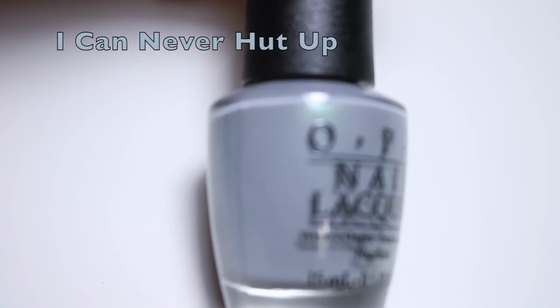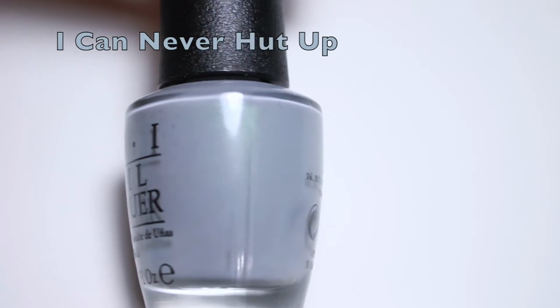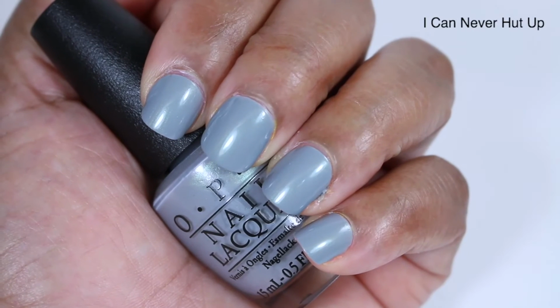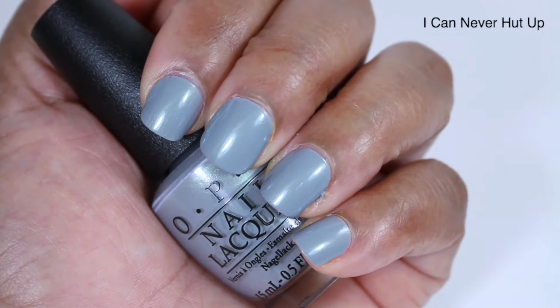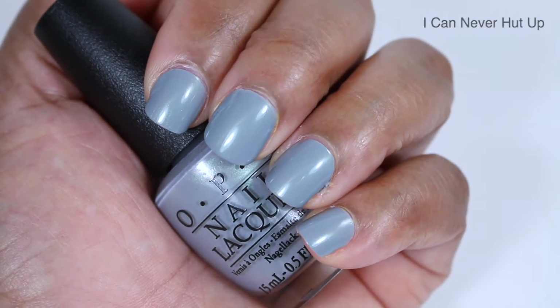This next polish is called I Can Never Hut Up, and it's a light gray with a greenish turquoise shimmer. This is the one I mentioned in the intro of my video that I thought was going to be unique, but it's really not, because that shimmer that I mentioned does not show up on your nails. You can only see it in the bottle, which is so disappointing.